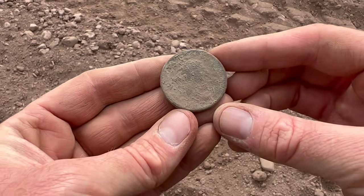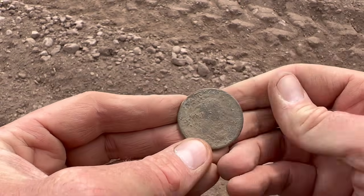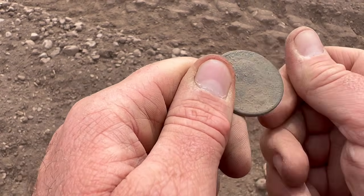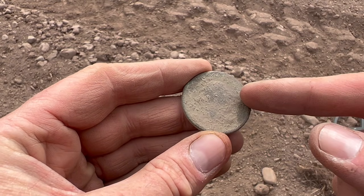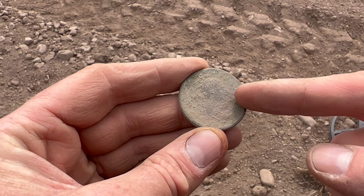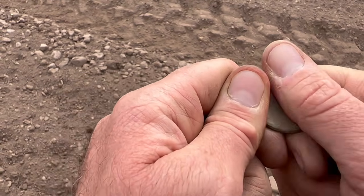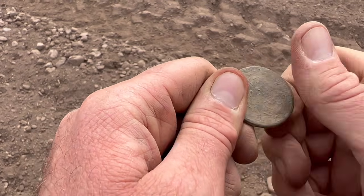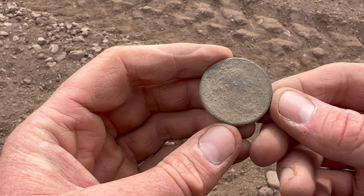Alas, not as good as I was hoping, but still I can identify it. It is George III. You can see his big potato head with his very large Romanesque nose just here looking to the right hand side. And George III ruled from 1760 to 1820. Chances are this coin's probably from around 1800.